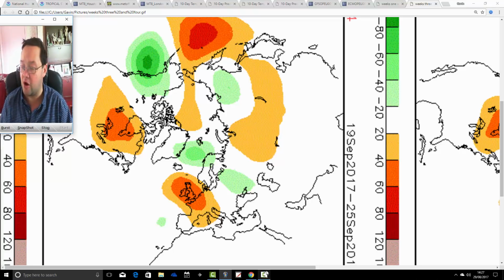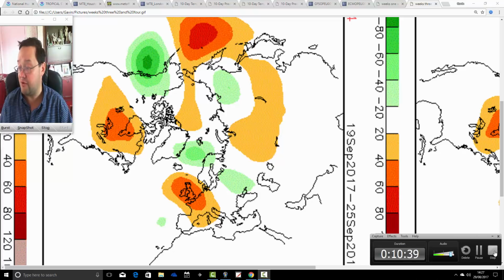That is a very long way off. So I would say that in the sort of reliable time frame, there's going to be a fair amount of dry weather and it's going to be quite warm again as well for the start of September.